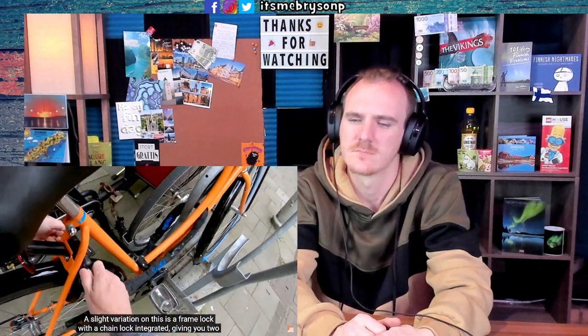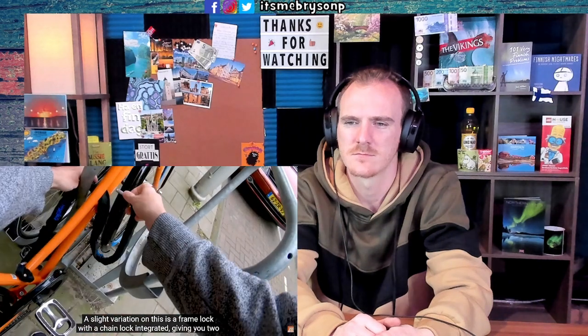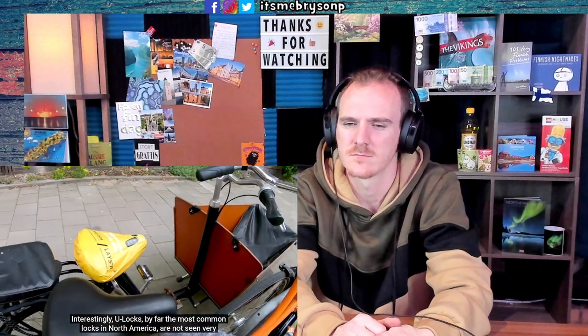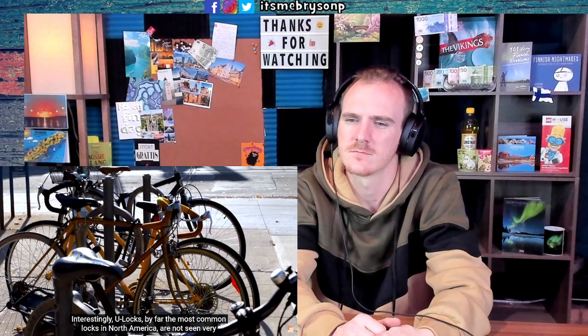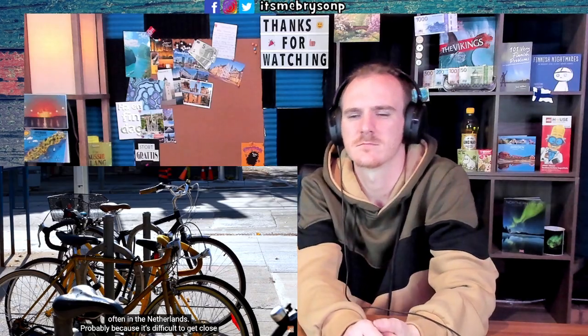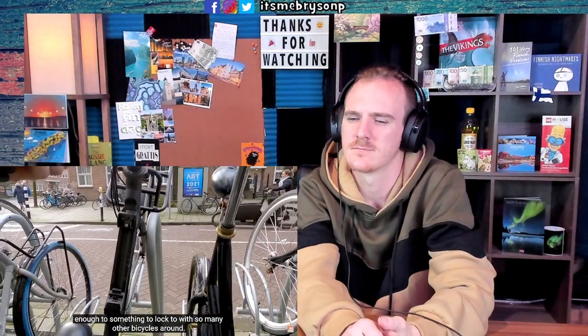A slight variation on this is a frame lock with a chain lock integrated, giving you two locks with one key. Interestingly, U-locks, by far the most common locks in North America, are not seen very often in the Netherlands, probably because it's difficult to get close enough to something to lock to with so many other bicycles around.